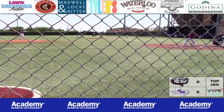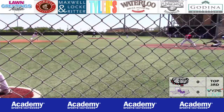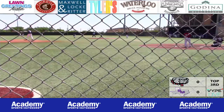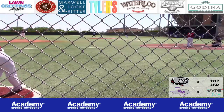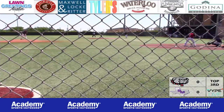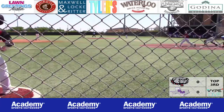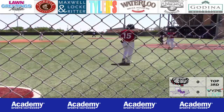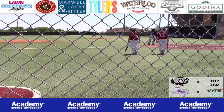Santos gets set. Here's the pitch to Winters. There's another breaking ball. That one's going to catch the zone this time, though. That'll be strike two for Winters. Count goes 0-2. Santos gets set. No balls, two strikes, one out. Winters swings at that one, can't make contact. He'll go down swinging as out number two, which is going to bring up number 15, Brody Miller.